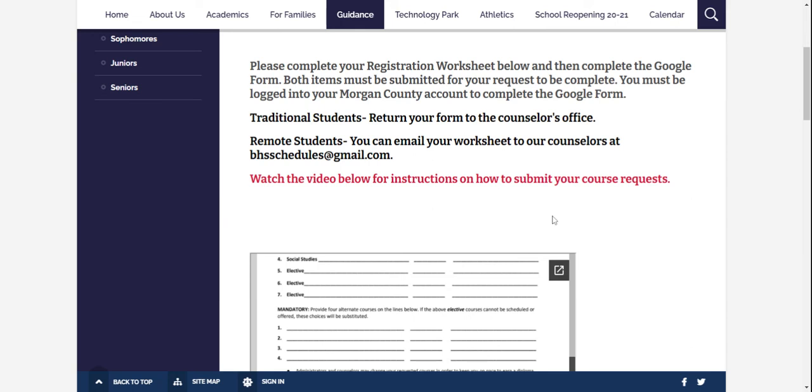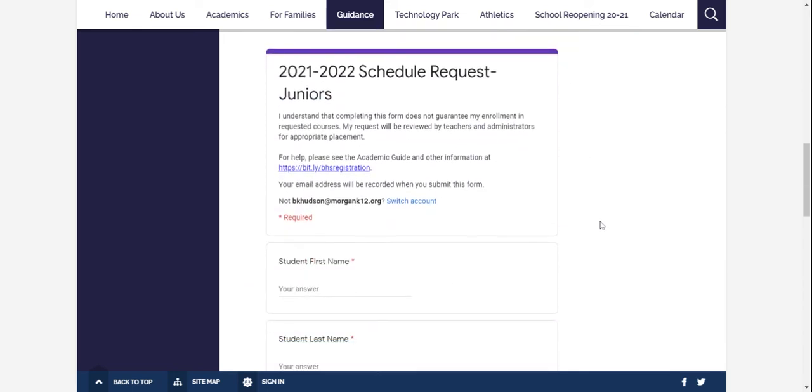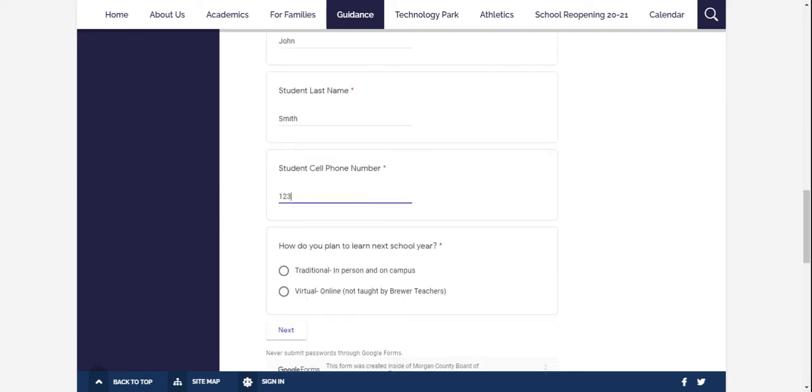So there will be a video here with these instructions once this is complete. But like I said, this is a 2-part process. So after you do the paper copy, you're not finished yet. There's a link right here and a QR code to complete the Google form. I've also put it right here for you to do it on the computer if you want to. Okay, so there's multiple ways for you to complete all of this. So I'm going to walk through this Google form with you so you know what to expect.